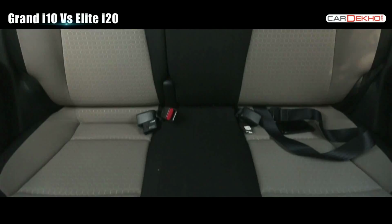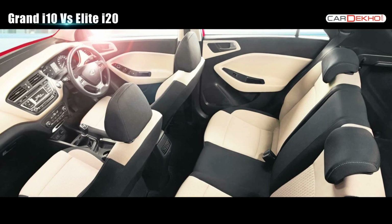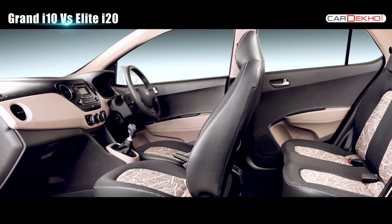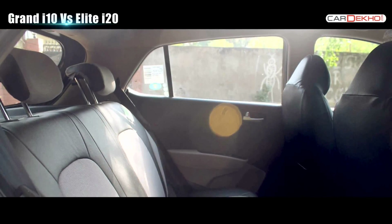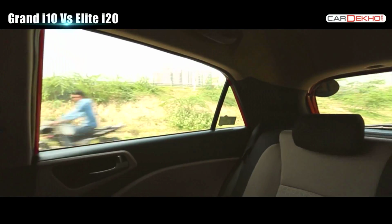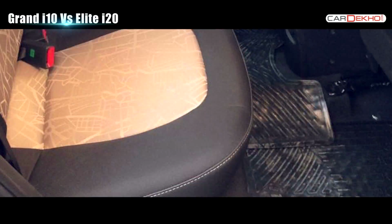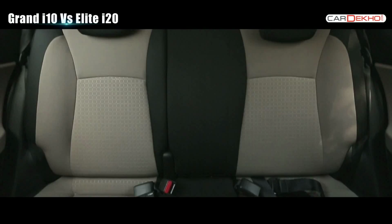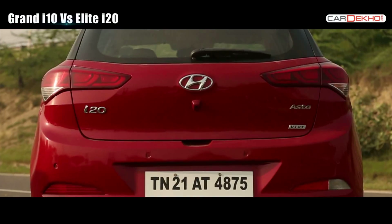The seats feel much more comfortable on the i20 than its younger sibling, both at the front and the rear. The Grand i10 gets integrated headrests on the front seats, something that spoils the premium feel of the cabin. Headroom and legroom is definitely better on the i20. It is also key to note that 5 passengers would be more comfortable in the Elite i20 than the Grand i10.